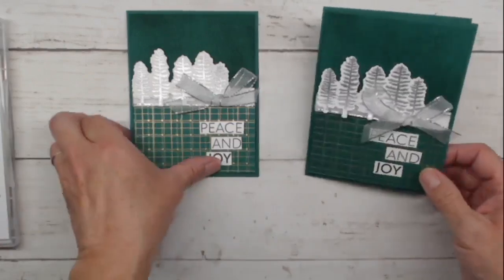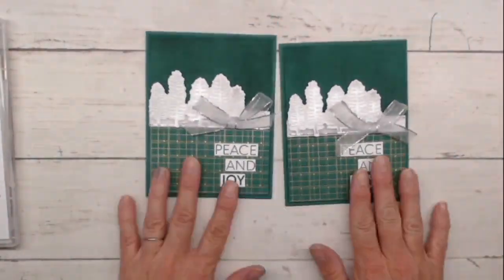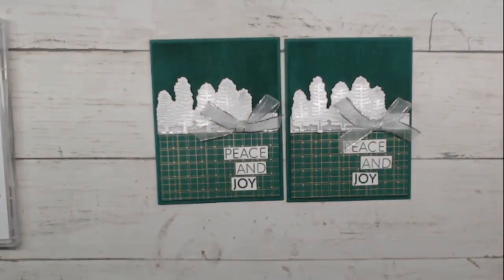So here is our second card, Peace and Joy. Really pretty with the silver and gold. Hopefully you guys are enjoying these beautiful cards here today.